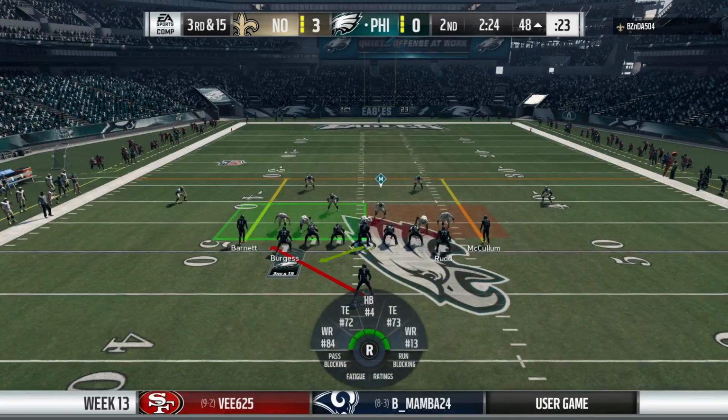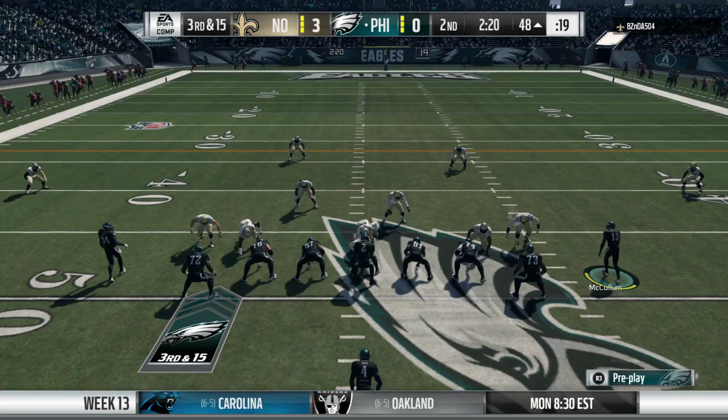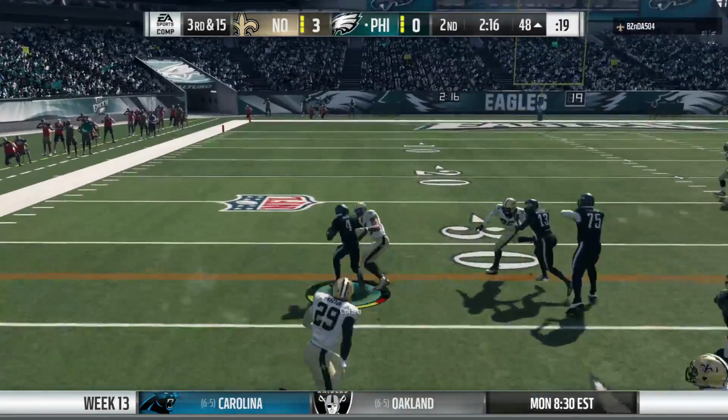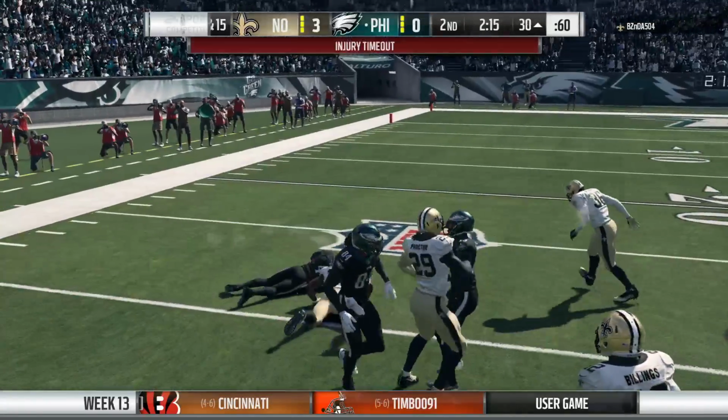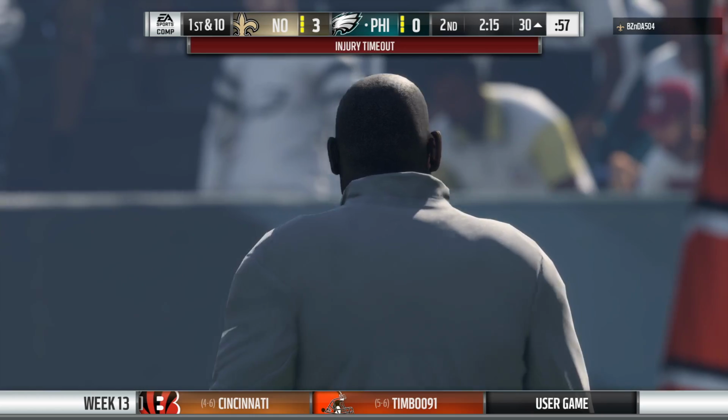3rd and 15 here after the 1st and 2nd down plays went in the wrong direction. They run. This is Cohen. And he's going to have the 1st down yardage as he's down at about the 30-yard line.